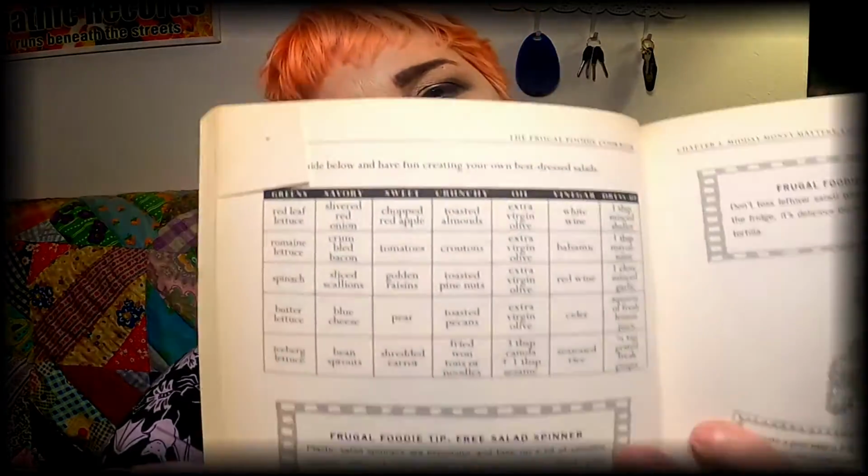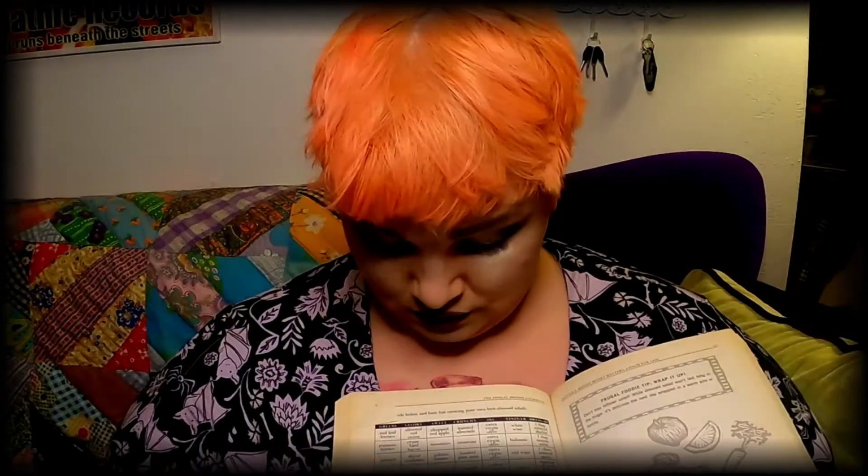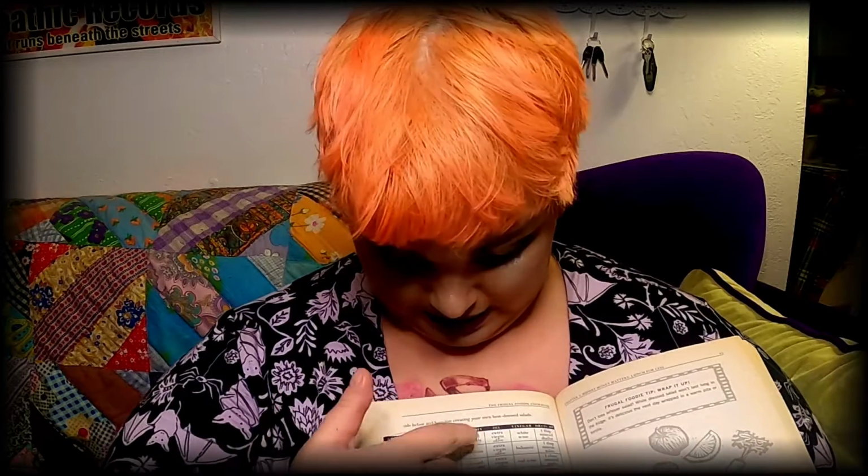This chart that they have in here, I don't know if you can really see that, but what's cool is that it gives you what kind of greens and some savory things you can put in there, and then crunchy things and sweet things and what kind of dressing. So that way you can make a really fancy seeming salad out of whatever you have lying around, which I think is really convenient.